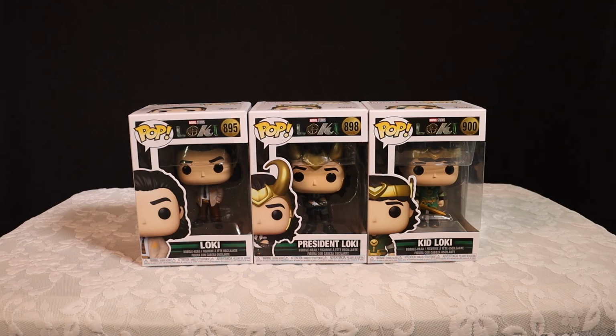The only other one I would really want to get is the Alligator Loki exclusive I couldn't get my hands on. I would pay big money for that boy. But these are awesome, all amazing Lokis. Kid Loki is probably my favorite out of this one. I know he's not like the original Loki with the TVA outfit, but I love Kid Loki.